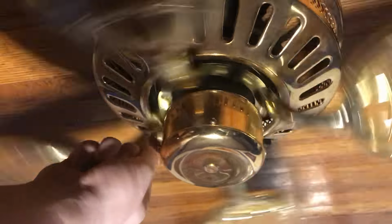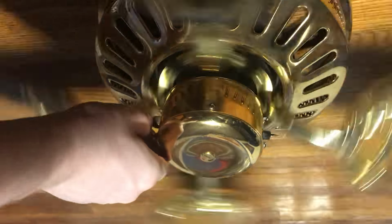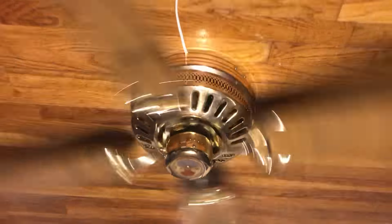Alright, I'm going to go ahead and move the fan up to medium. I forgot I have to do it with this hand so I can get the angle. One thing I was kind of surprised to find when we got the fan is that it didn't have any screen vents in it. So yeah.